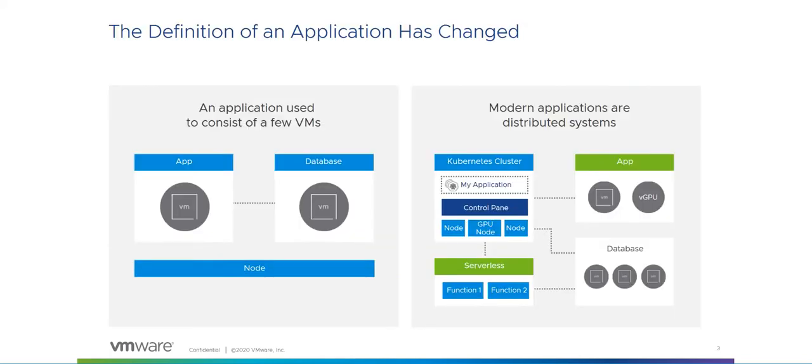One of the things that's fundamentally different about applications before and now is how they're being built. What's the core architecture? One of the fundamental changes is moving away from monolithic applications that are predominantly VM-only based, and you have a simplistic representation on the slide there. And then moving into what we're calling modern applications.